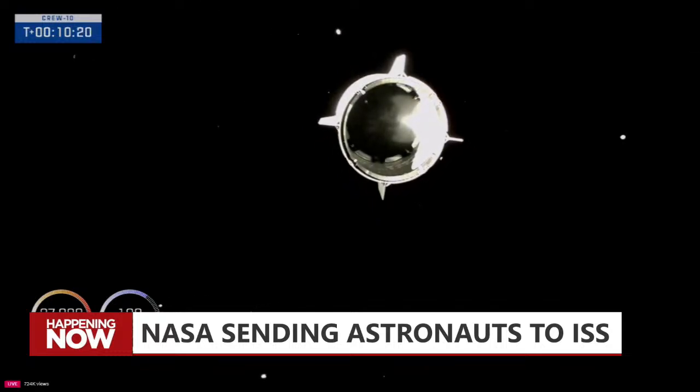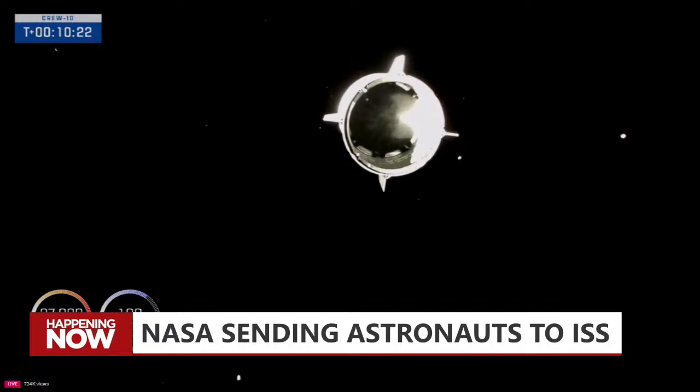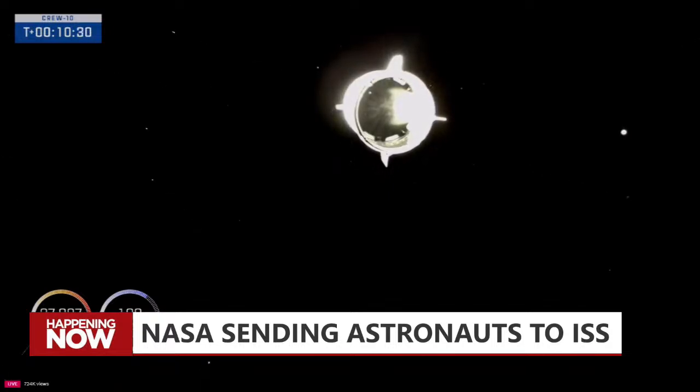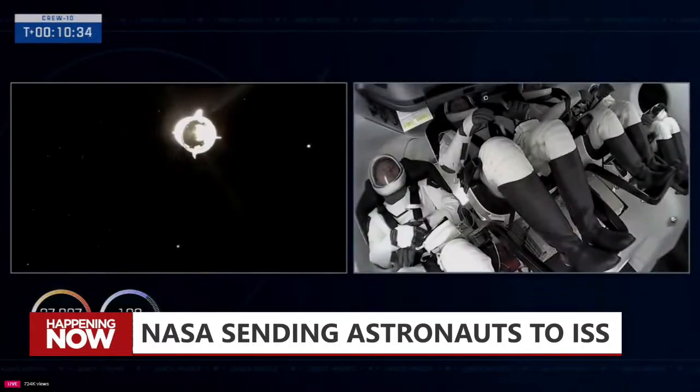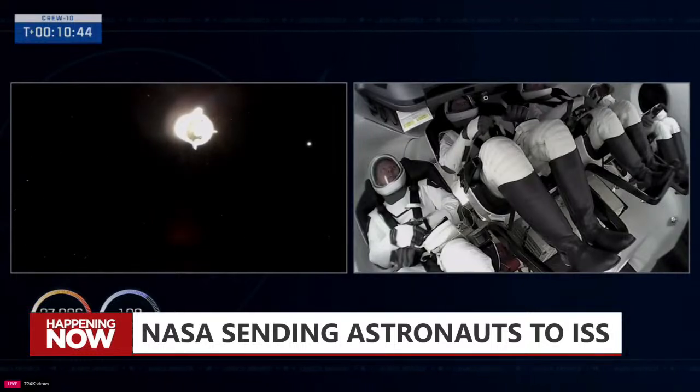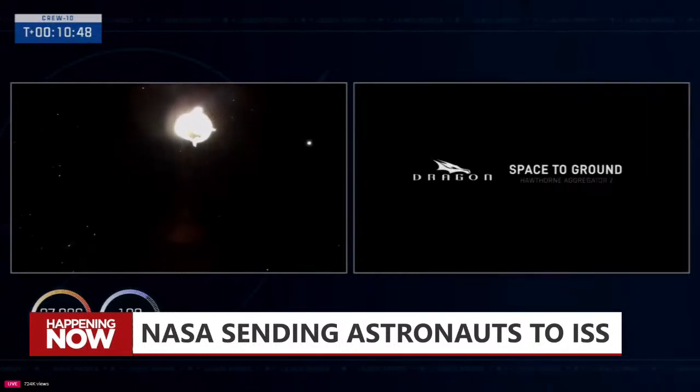10 minutes into today's flight, that was about a minute after we had that second engine cutoff and orbital insertion. It looks like a good separation, good rates. Dragon now flying free. There on the right-hand side of your screen, you can see some first images of Crew 10 inside the Dragon Endurance spacecraft as they're now successfully in orbit.